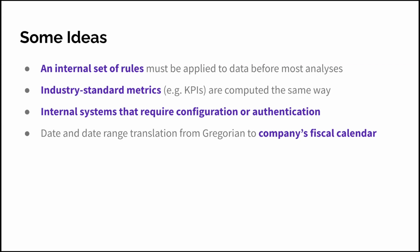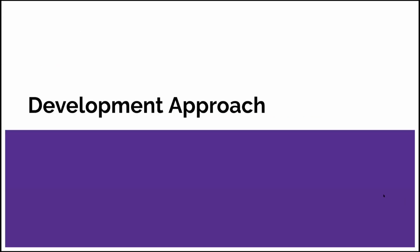Internal systems that require configuration or authentication. I mentioned that before. We use that for things like Spark, Apache Spark, and some of our databases. And then also, if your company has a fiscal calendar that they use often and analyses work over that fiscal calendar, it's good to provide a translation layer for users to be able to go to and from that calendar from the traditional Gregorian calendar. Okay, next one, Brad.